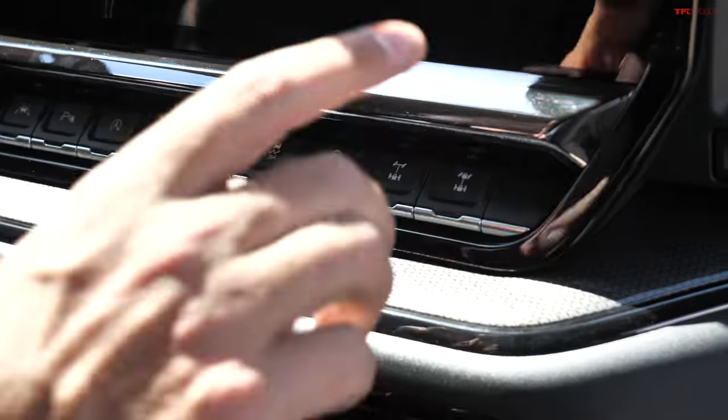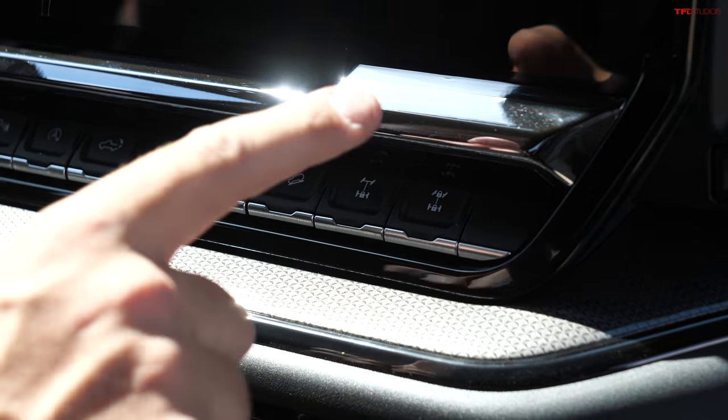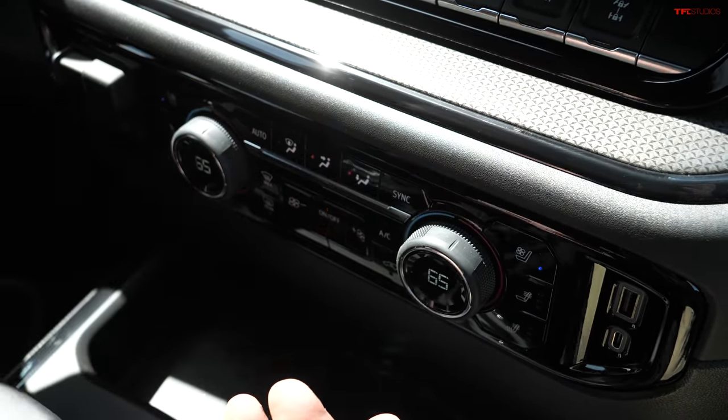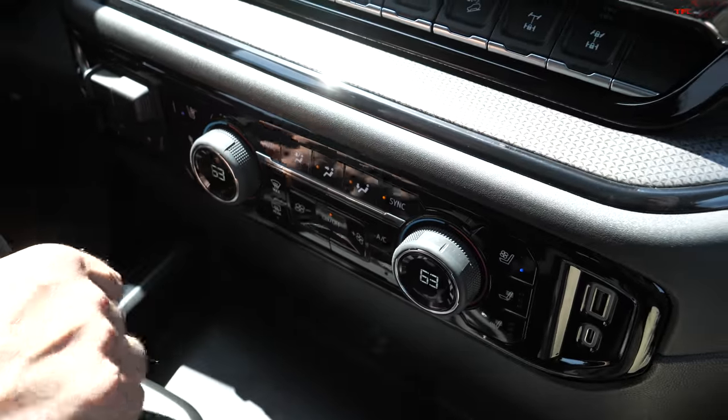This is what makes the ZR2 unique in the half-ton segment. Front and rear lockers. No other 1500 series truck offers a front selectable locker. They have some other solutions like brake distribution or torsion limited slips, but selectable locker, I think, is where it's at. It has a lot of luxury features too. So of course, automatic climate control, ventilated seats that are on right now. Then the fans are coming up and they're a little bit loud.